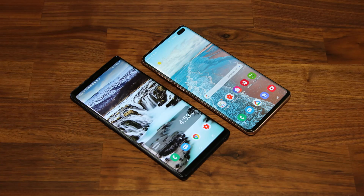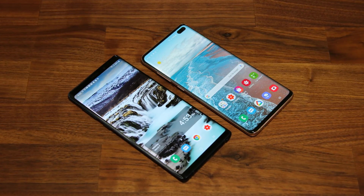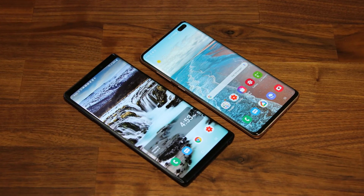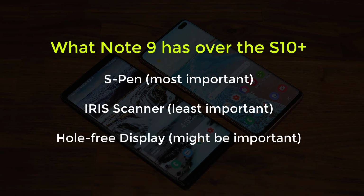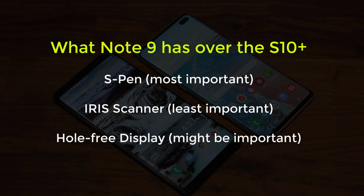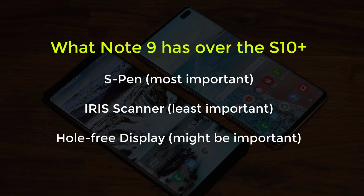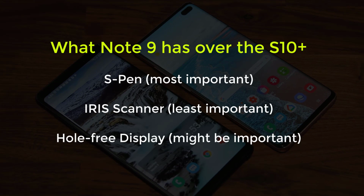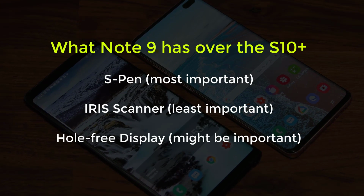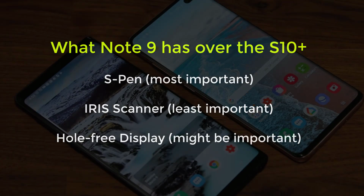Let's see. Alright, so how do we draw a conclusion? Very simple. Let's see what you stand to lose if you give up your Note 9. Most people that own a Note smartphone want the S Pen, and the S Pen is fantastic. If you want it and if you use it all the time, then you will feel the loss if you were to give up your Note 9 for the S10. Another thing you will lose is the iris scanner, which in my opinion is not a very important loss. And finally, you will also lose a whole free display that might be important to some people.